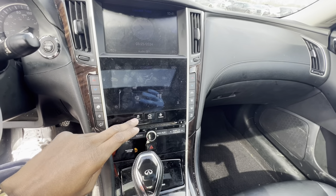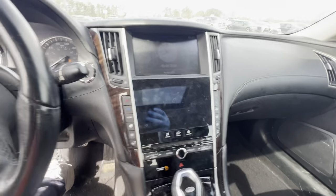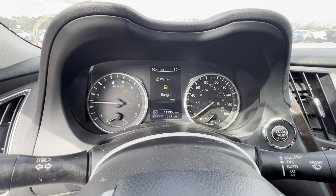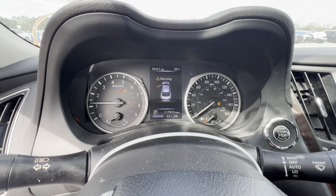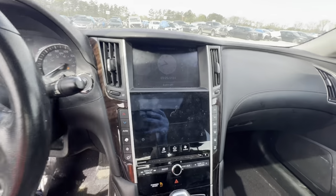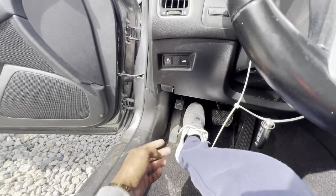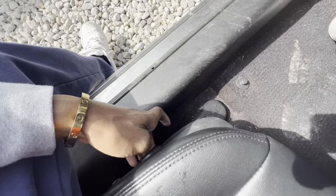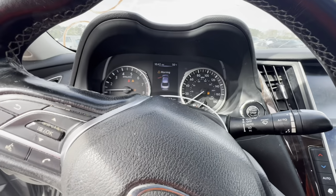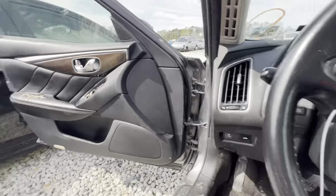Hold on. Climate. How you turn this off? Oh. All right. So, car was making a little noise. So we got 117,000 miles, low pressure. Da da da. Gas. We got two screens. I don't know why I feel like these were cheaply made. I really do. This mug is low too. Bring me up some. It sound all right now though. Let's see what that motor looking like.